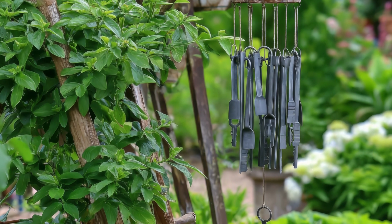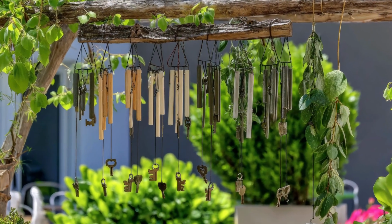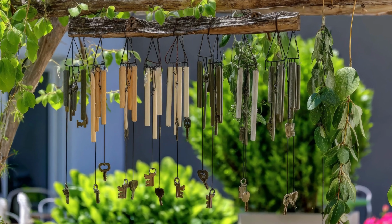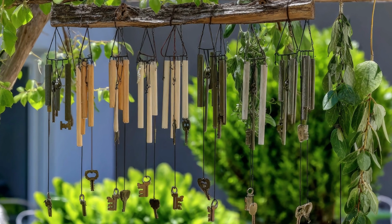Each key and spoon is carefully suspended from the rod by twine or wire, allowing them to move freely with the wind, producing gentle chimes and tinkling melodies that add an ethereal quality to the garden. The old keys, with their intricate shapes and time-worn surfaces, have been repurposed into charming musical elements, their worn edges catching the light as they sway.